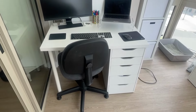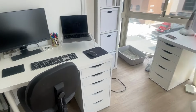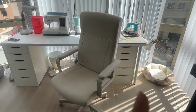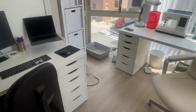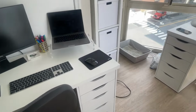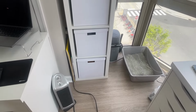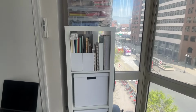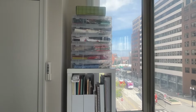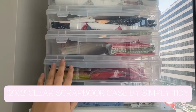This is my desk. I work from home a couple of days a week. And so I decided that one of the things I needed was more storage. So I took the front table from my original sewing setup and put it over there and got rid of my previous desk so I had more drawers. And I'm not going to go through it because that's my personal items, so I'm going to jump into the crafting.